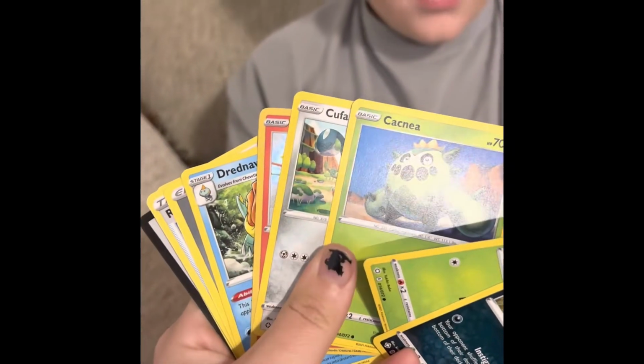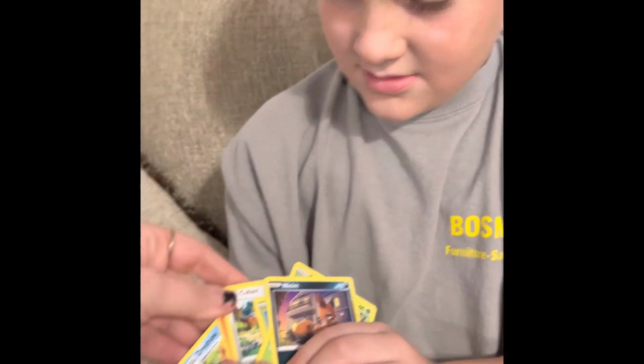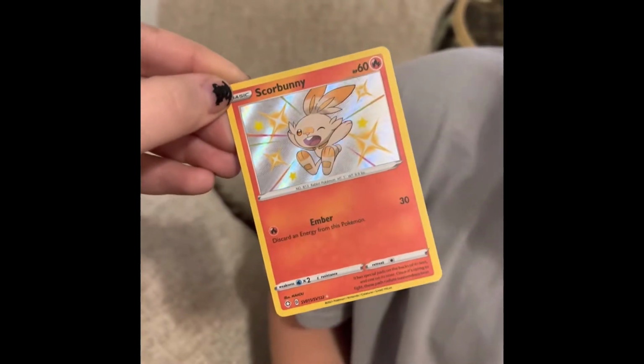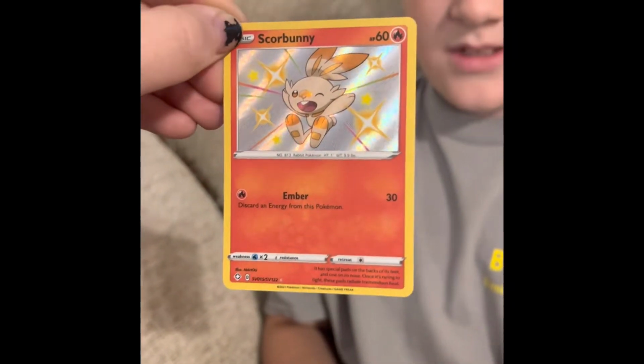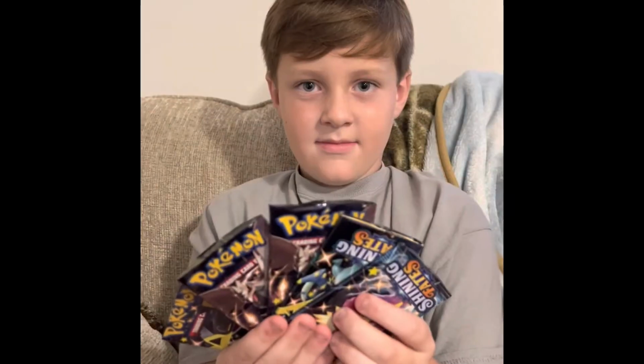Did you get any reflective ones in these? Here, I'm gonna let you look. Yes, you did. Yes, look. Right there. Oh my gosh, how cute! Do I have a Cinderace rainbow of that one? You do. A Spore Bunny? Yep, Spore Bunny. Oh, that's how you say it? I don't know. That's what Pokemon is. That was so awesome. Oh my goodness. Pick number six.